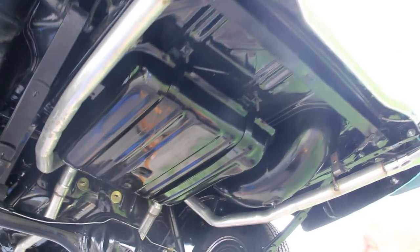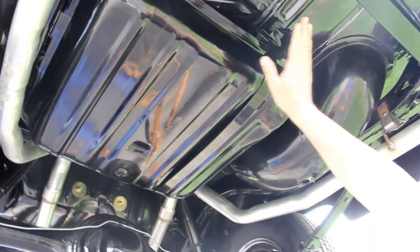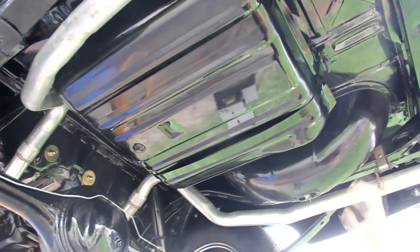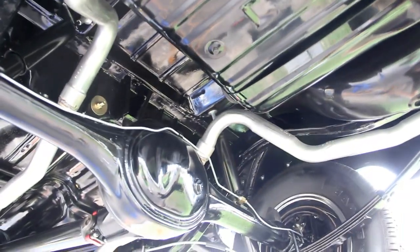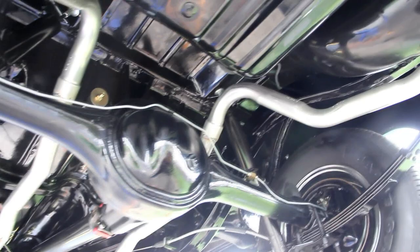We're underneath our '55 Chevy now. It's got a brand new gas tank in it. It's painted black. The paint job's so nice, it almost looks powder coated. Even the bottoms of the floorboards, the paint work under here is beautiful. I tell you, you get a little bit of dirt on this, you'll be able to get under here with some Windex, clean everything up nice.